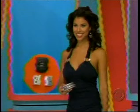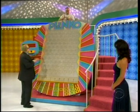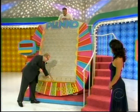Here comes Gwen with the Plinko chips. Grab them. Going up the stairs there. Travis, make your way on up. There goes Travis. Thank you, Gwen. Nice job on the rowing machine, by the way. Now, here's how it works. You're going to put it up against the side, let it slide down. You want to land on the 10,000 one right in the middle here. That's the one you want.